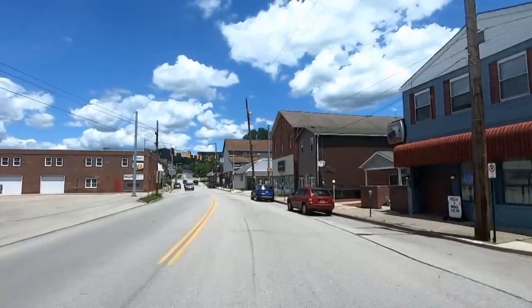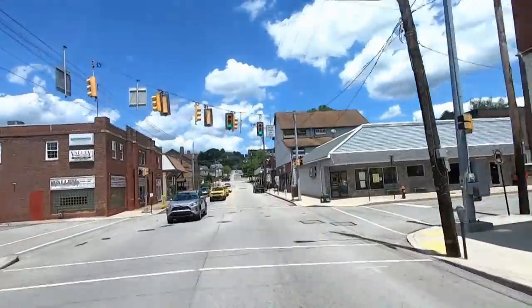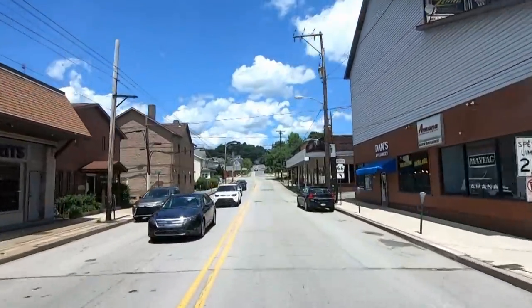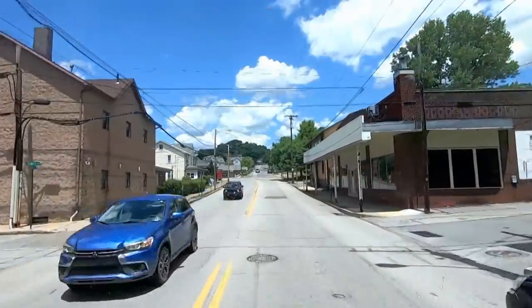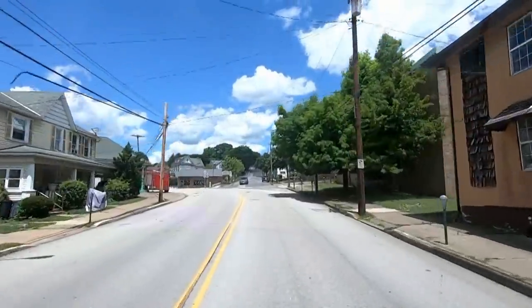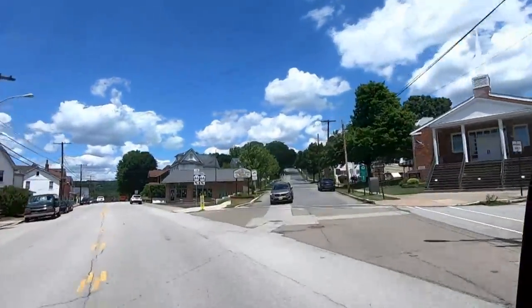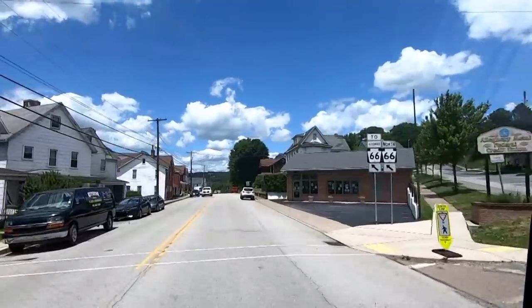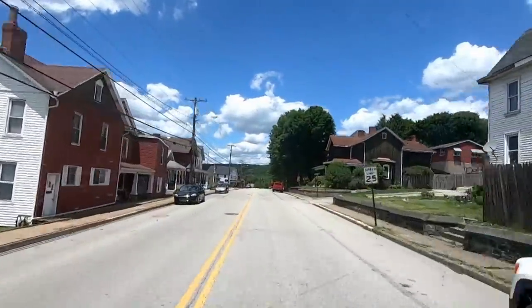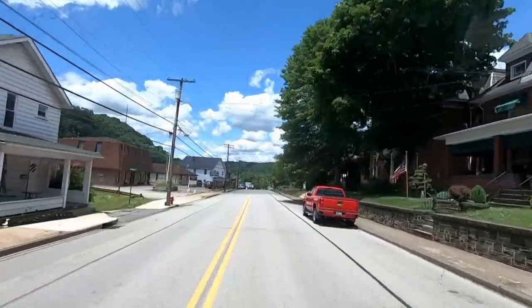I apologize for the dirty windshield. It's just dust, mainly a little bit of dust from sitting. The one nice thing about the Bounder sitting for a while is I haven't had to clean bugs off the windshield in a long time. That can be a bit of a task when you're traveling a lot. Try to keep the windshield clean on these things.